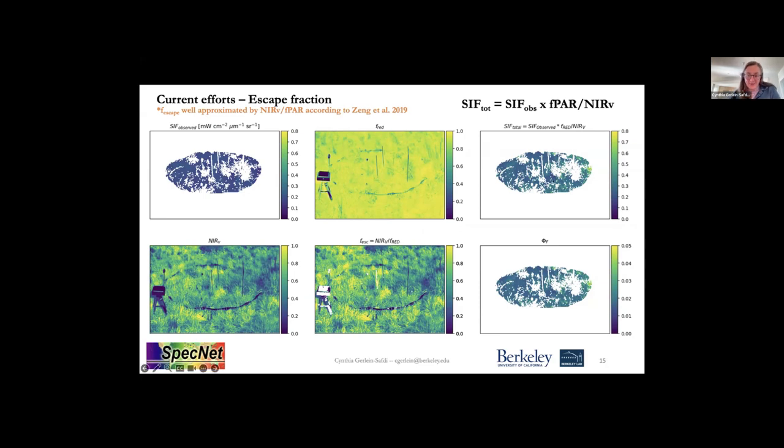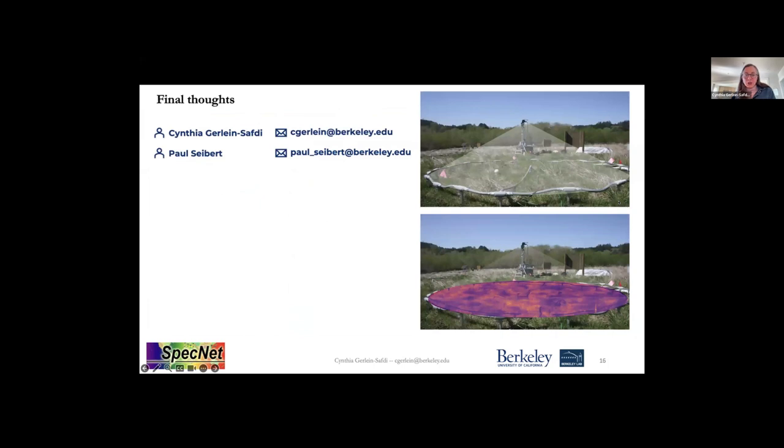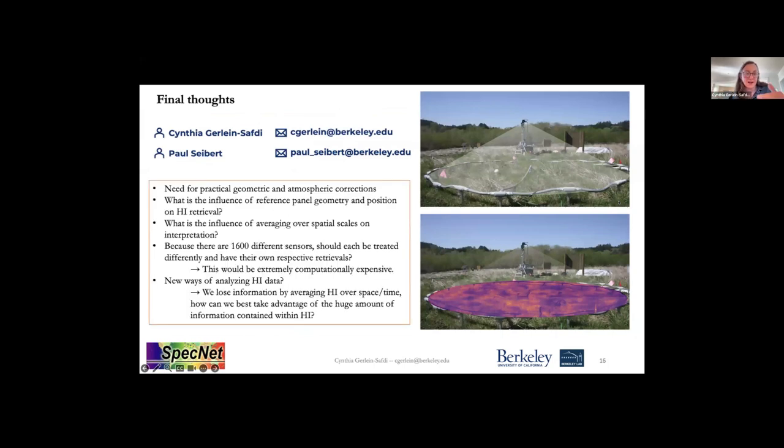And then, whoops, just some final thoughts. We have quite a few things we're still thinking about with this data: practical, geometric, and atmospheric correction, influence of panel geometry and position, averaging over spatial scales. We have all those different sensors. Should they be treated differently, right? All 1,600 spatial sensors, and we're losing information. Should we average? Should we not?